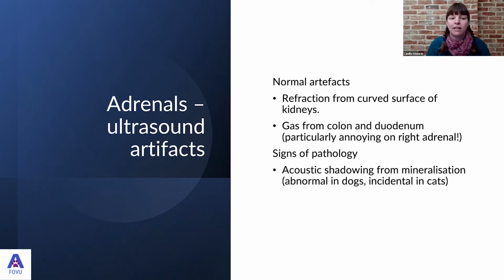We can also see artifacts when we see pathology. So, for example, if we see mineralization, we might see a hyperechoic area with an acoustic shadow beneath it. And that's definitely a sign of pathology in dogs, usually a sign of malignancy, whereas it's an incidental finding often in cats.